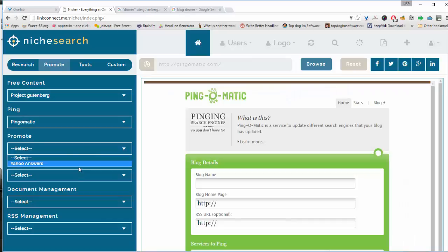We've also included Yahoo Answers, so you can search for the questions that people are asking about your specific subject and get ideas for product development there. You can also search for Do Follow and Keyword Love blogs, which will allow you to get a little bit of link juice back from those particular sites.